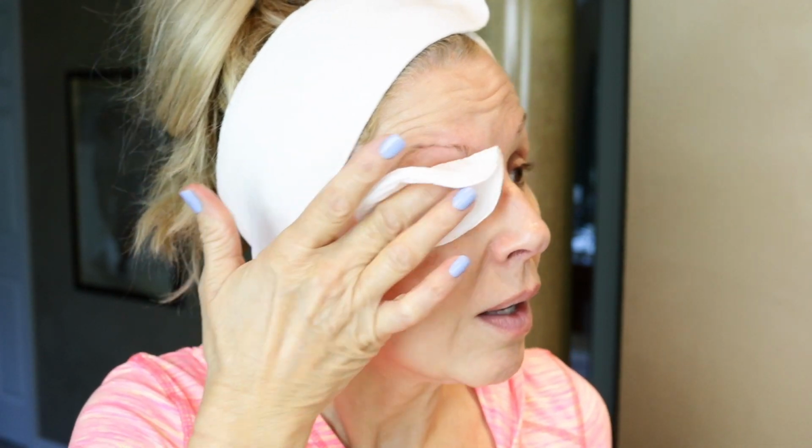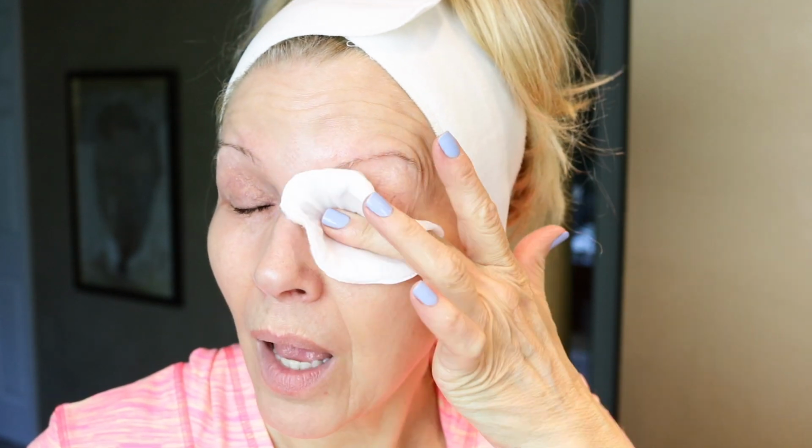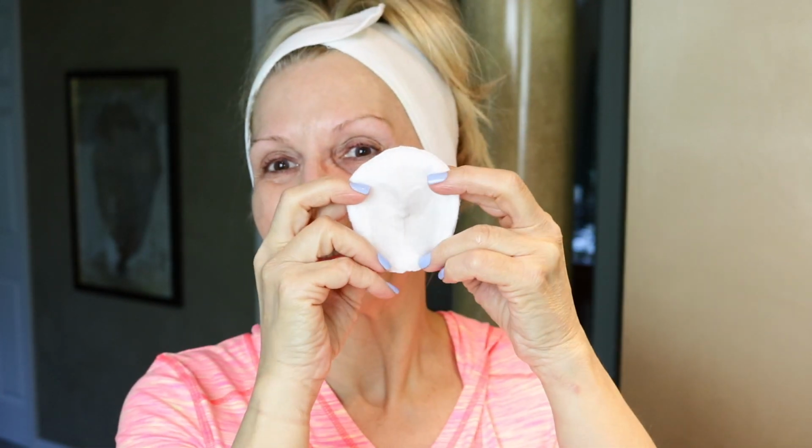So I'm going to go ahead and make sure that I am all cleaned up underneath the eye area. And the Bioderma does this so easily. It's very gentle. It's good for sensitive skins. And I just take a quick swipe because I did pretty well clean. I do have my contacts in, so I have to be careful. But I did clean up pretty good. There was just a trace.